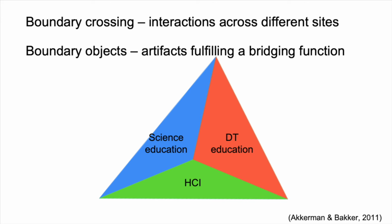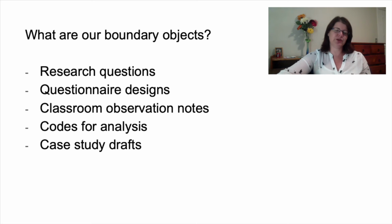So boundary crossing is the interactions across the different sites, the ability to permeate those boundaries. And the boundary objects, according to the literature, are the artefacts that have a bridging function. And we're starting to wonder, what are the boundary objects that we have in our project? We're really thinking that it's some of the co-constructed work that we do together. It's around framing the research questions and working out what each of us understands from those research questions and what each of us is wanting to achieve from them.